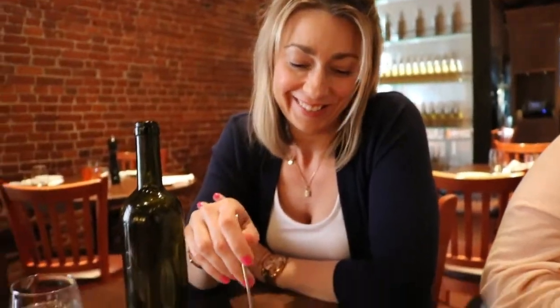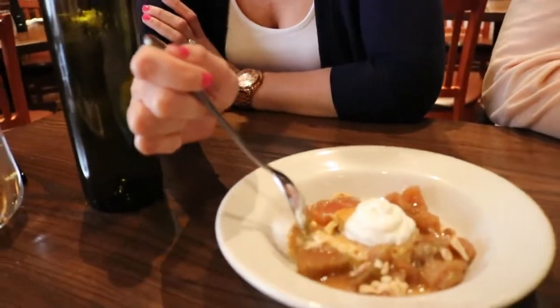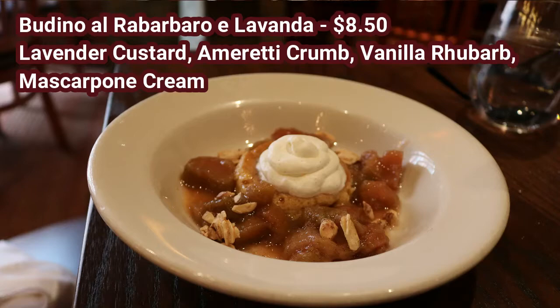Okay, what do you think? I don't know. Let's try the rhubarb. Rhubarb's sour, right? So much better than octopus. Oh, it's so good. It's lavender. Okay, get your spoon in here. I'm sorry, nobody else can have any of this when we're done. Oh my goodness, that is amazing. Delicious. Get your lemon cake.